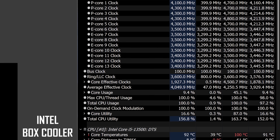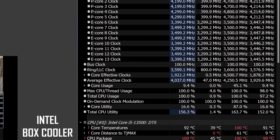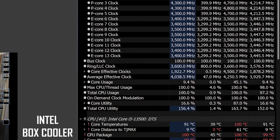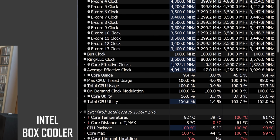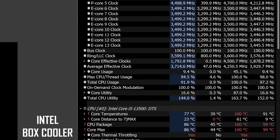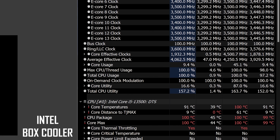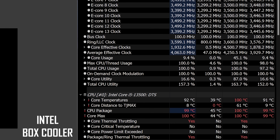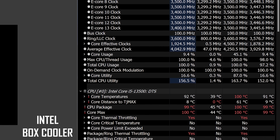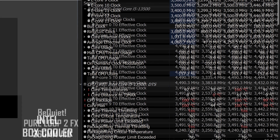Initially, the 13500 P cores ran at 4.5 GHz with the E cores at 3.5 GHz, but after an hour, the P cores were forced down to 4.2 GHz and the E cores ran at 3.4 GHz. So that's a 7% reduction for the P cores and just a 3% drop for the E cores. Those certainly aren't massive performance dips, but it is worth noting that the core temperature ran at 92 degrees with a CPU package temperature of 100 degrees, and this is while throttling.